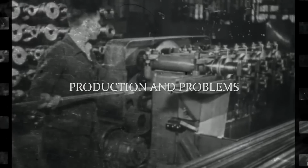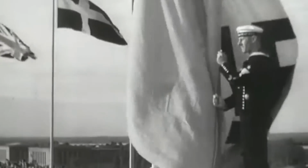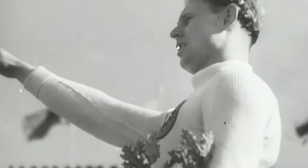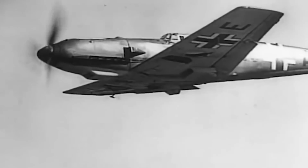Production and problems. In February 1937, the assembly lines in Augsburg made the first examples of the Bf 109B version. The new fighter's first public demonstration took place at the 1936 Olympic Games in Berlin. But the airplane's first real impact on the aviation world came during the International Flying Meet in Zurich in the summer of 1937. 5 Bf 109s took part and demonstrated outstanding climbing, diving, and maneuverability along with exceptional speed.